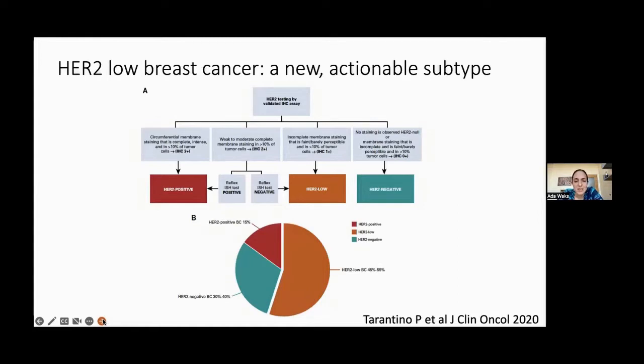HER2 low breast cancer, I do think though bears mentioning because it's a new and very excitingly newly actionable subtype of breast cancer. You can see HER2 low breast cancer, which is represented in the orange pie slice here, is not a small proportion of breast cancer. It's actually half or a little bit more than half of breast cancers overall.